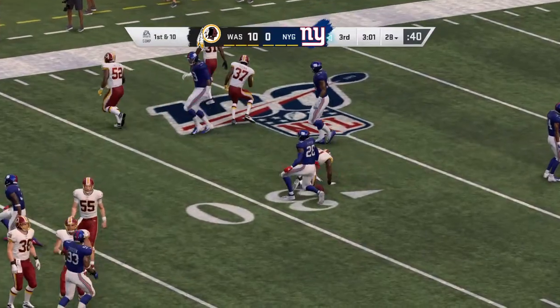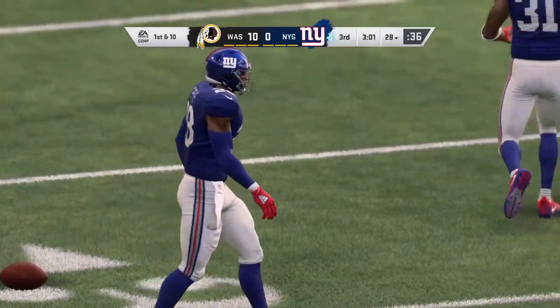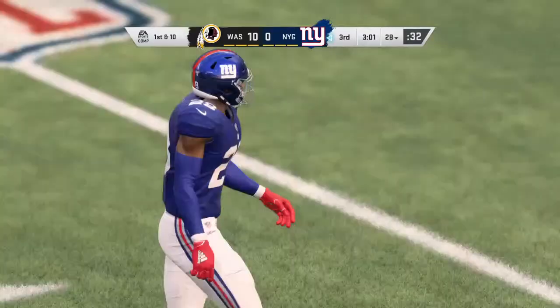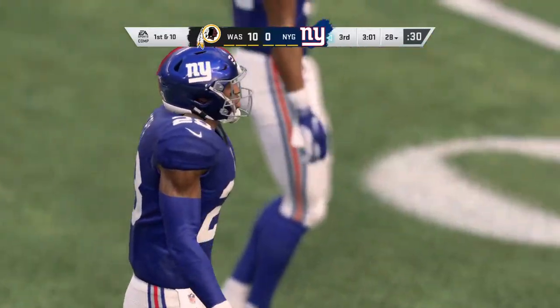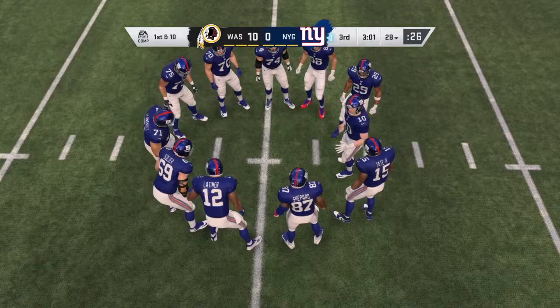That'll be put in the books as a 53-yard punt. And it'll be Giant football, 1st and 10. The Giants offense now gets ready to head back onto the field. And last drive, 3 and out. Still a goose egg on the scoreboard. How do they break that goose egg?